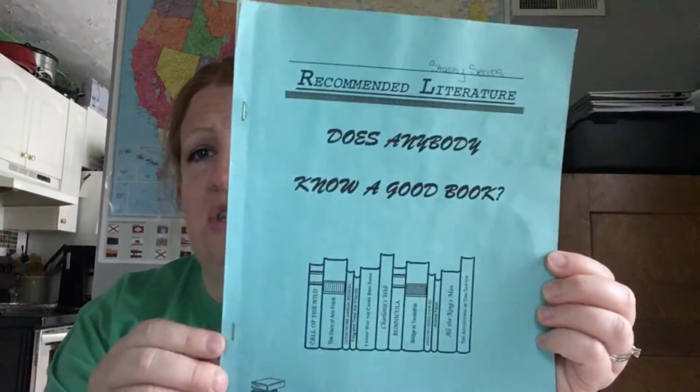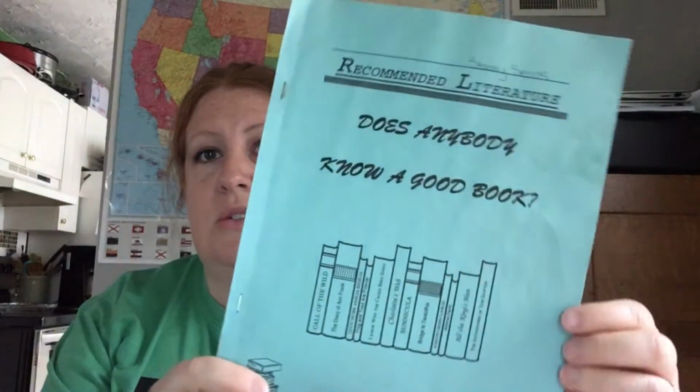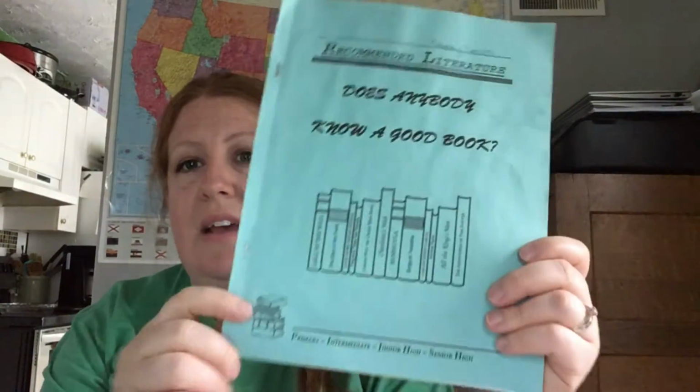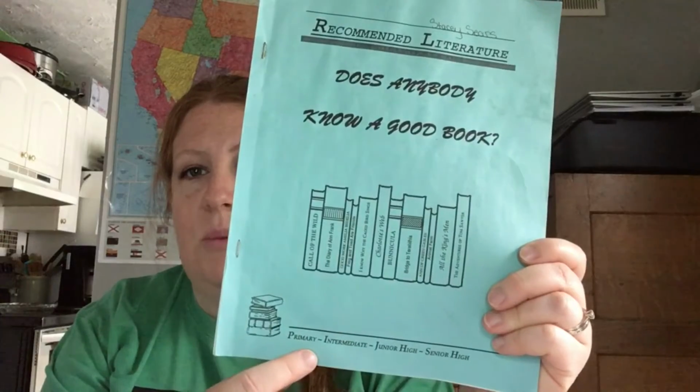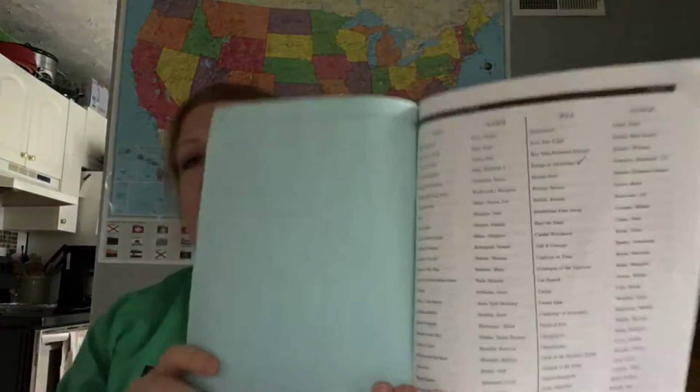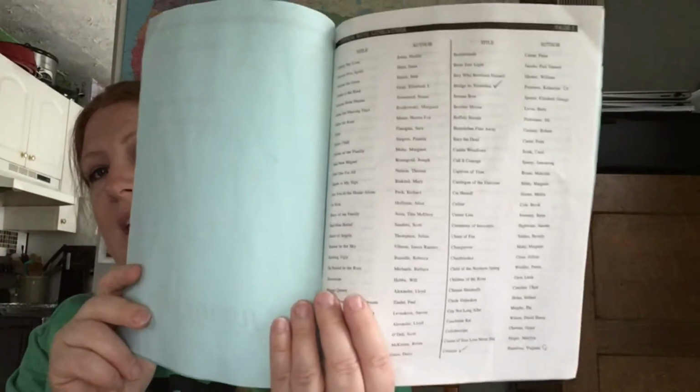And then this should tell you how much of a nut for reading and books and literature I am, because I believe I got this book from our school district. I was public schooled, but I got it from our school district when I was in 8th or 9th grade, and I still have it. It's recommended literature for primary, intermediate, junior high, and high school. And that's all it is, lists of books by age. I have kept this for, I'm not going to tell you how long, but for a lot of years. So I use that as well.